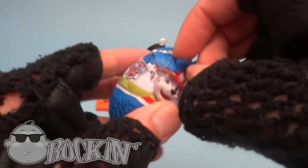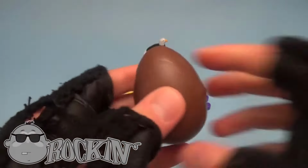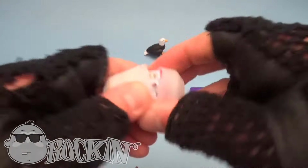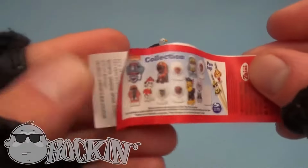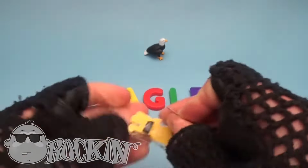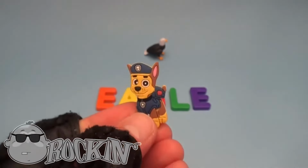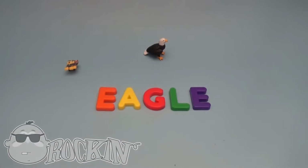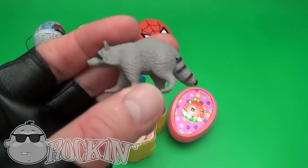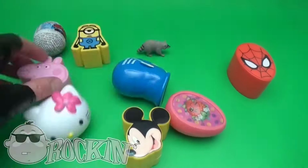Surprise! Crash! Rock and pop! Paw Patrol Collection! Chase is on the case! Thank you! Keep on rocking! This is great fun! What is this? Let's crack open some letters and spell it out fast!